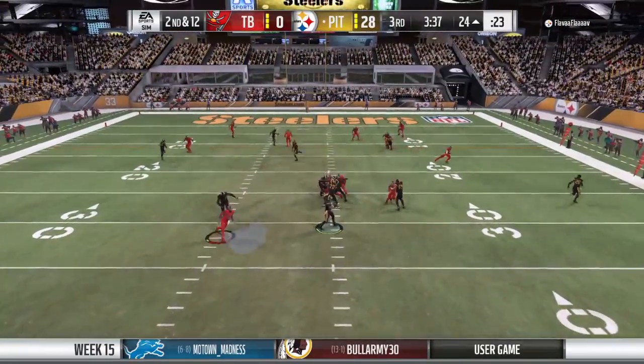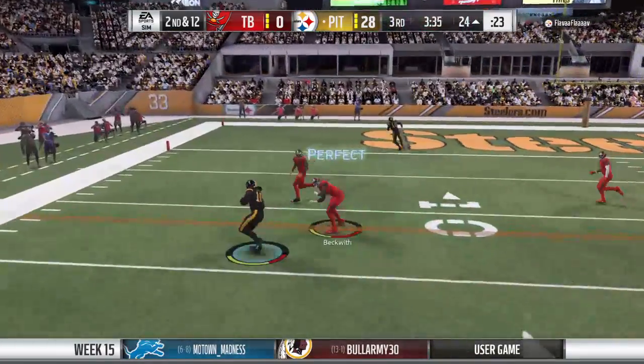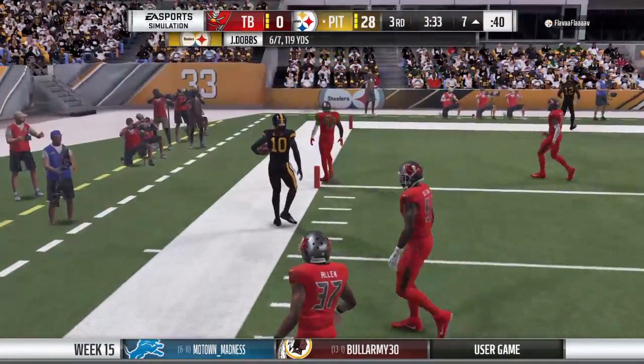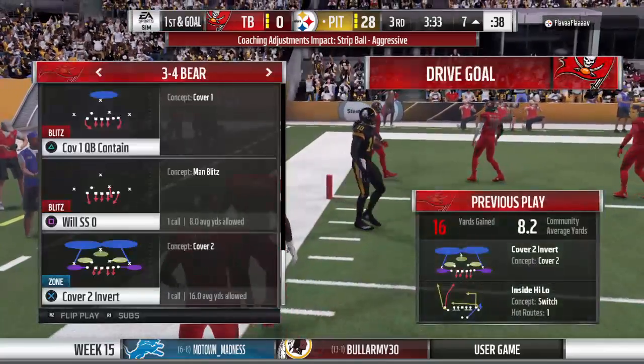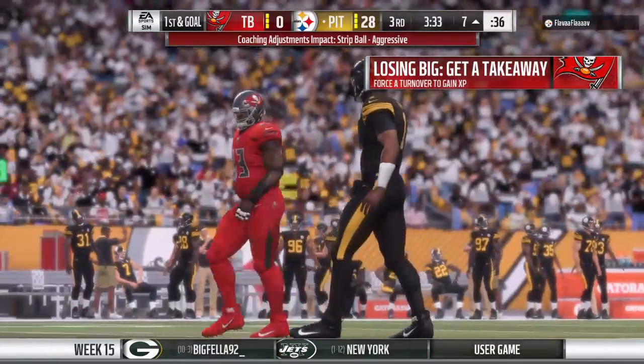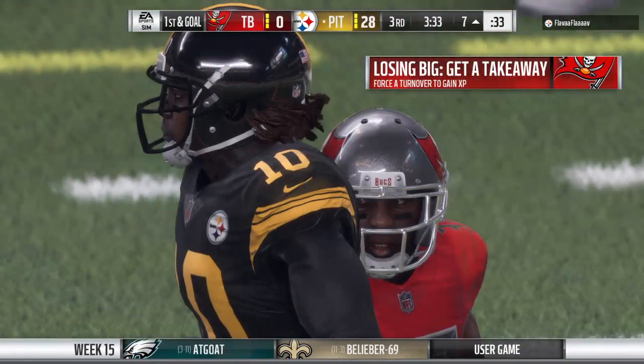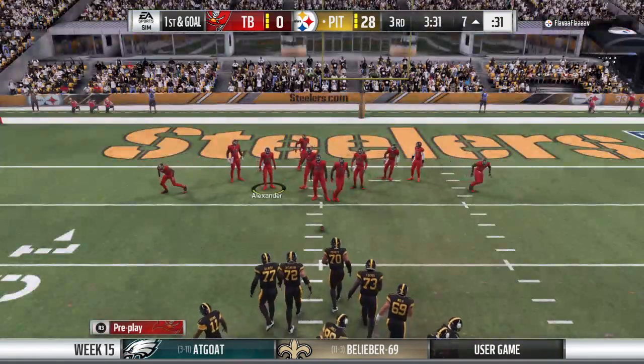Out of the gun, Dobbs. Out left side here to Bryant. And he is out of bounds, but not before taking this inside the 10 to the 7. That one goes for 16 yards. It sets him up 1st and goal. 1st down and goal to go from the 7.